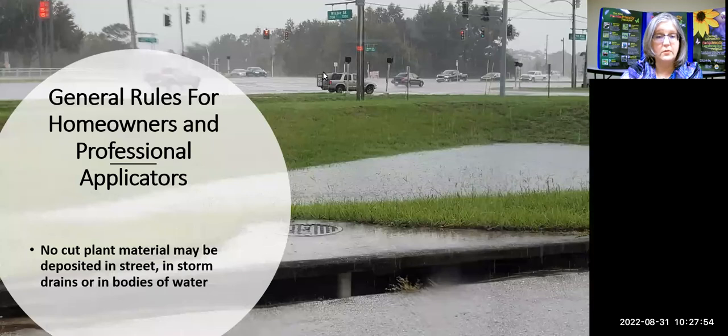And also, and this is usually just law anywhere, no cut plant material can be deposited in the street. That's why you see a lot of the lawn guys blowing the grass clippings and stuff back into the yard. They're supposed to do that by law. We don't want it down our storm drains, not just because it can carry nitrogen, which it certainly can, but even as far as a municipal water authority goes, it can clog up our systems, and that will cause problems for everyone. So you just make sure that only rain goes down the drain.